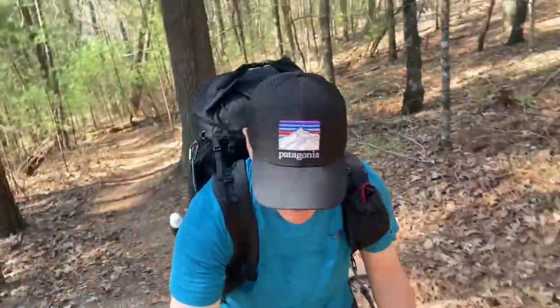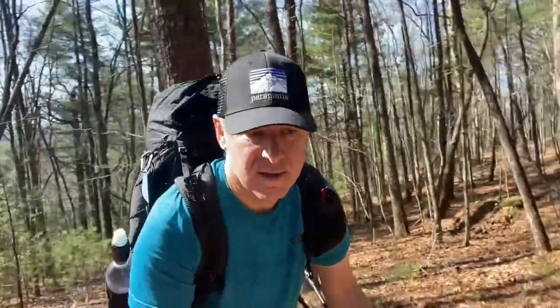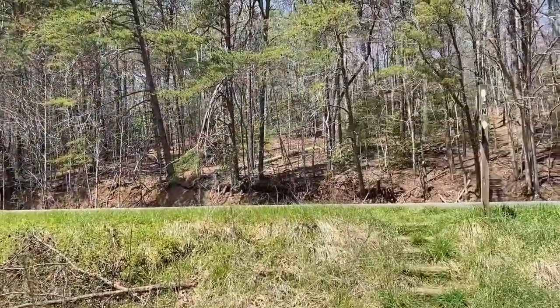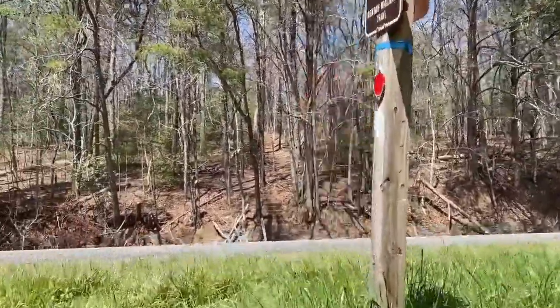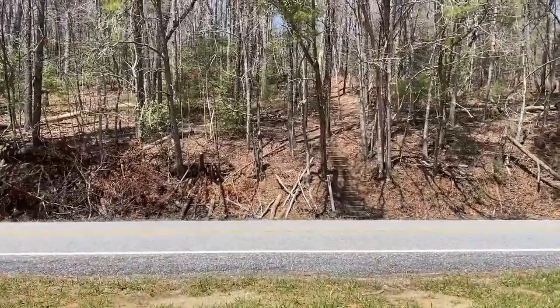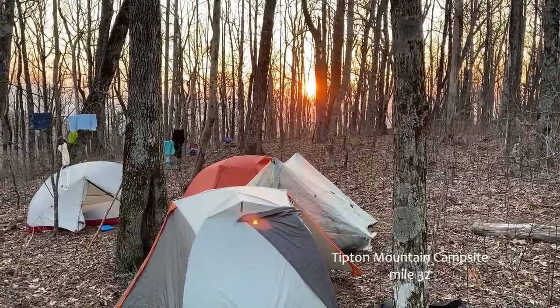This is the Benton MacKaye Trail. Get a perception here of how steep it is. It's a lot of super uphill climbs. Man, it's taken a while for my legs to adjust to this. I'm sure they will eventually, but geez, straight up and then straight down. Just hitting Skeena Gap. Mountain.